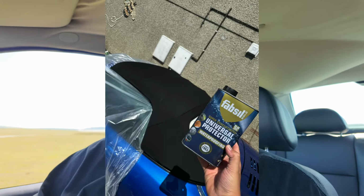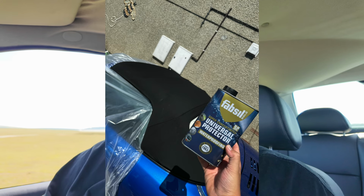Obviously, the channel has been very quiet recently. I do apologise about that. I've just been so busy with work. I've also collected another fleet member, which is my absolute pride and joy, which I can't wait to show you. I've already today sealed its roof with Fab Seal Gold, I think it was called. So that car will be coming to the channel very soon. I've just got a few jobs to do and then it will be on the channel.